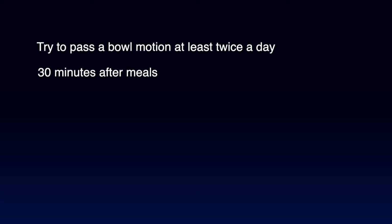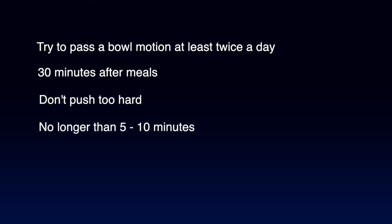Try not to strain too hard, as this may cause the muscles to tighten further and be counterproductive. Try not to spend more than 5 or 10 minutes on the toilet, and avoid using a finger to remove any stool as much as possible. If you must, make sure you have short fingernails and wash your hands thoroughly before and afterwards.